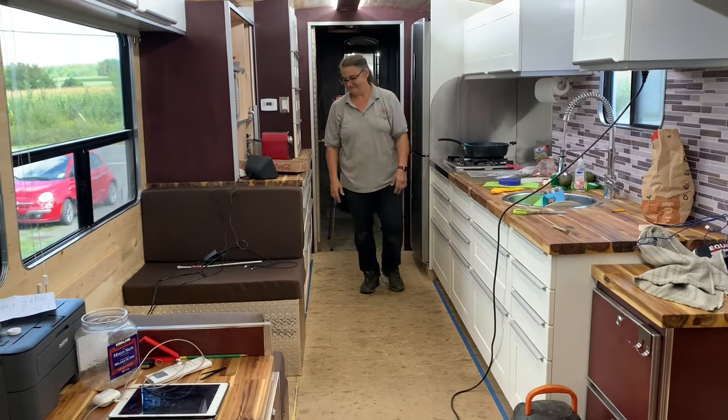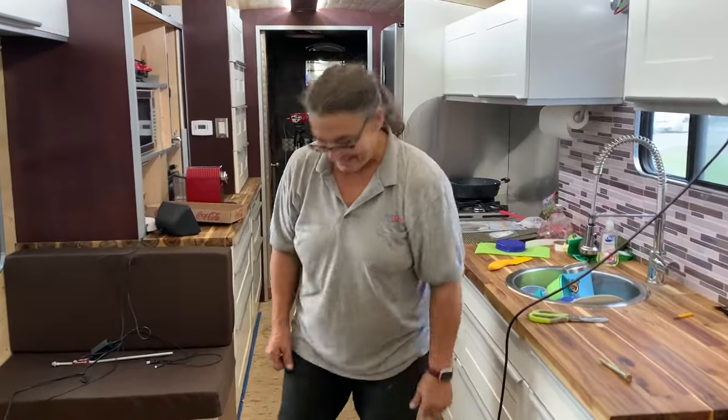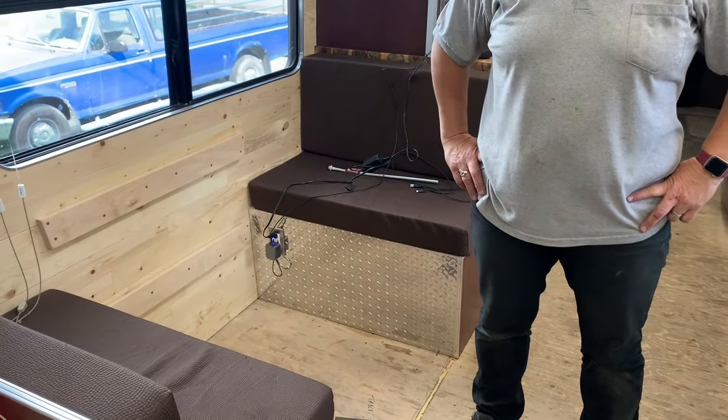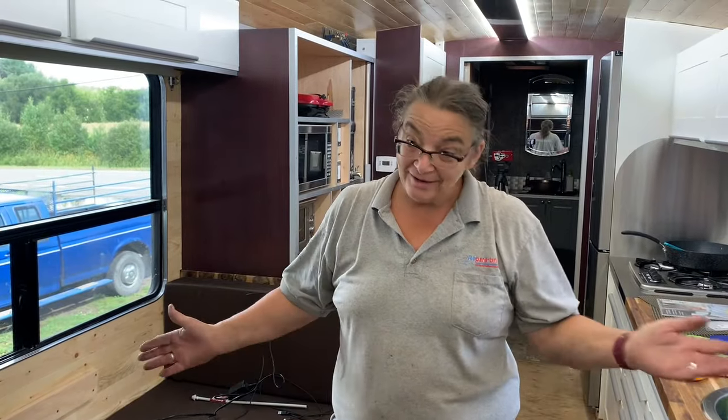C'est quoi qu'on fait? What are we doing? Ça a l'air qu'on installe le plancher. We're installing the floor. So we're cleaning everything out. And we have a plan to install the floor. Alors, on a tout enlevé, mais on a un plan pour installer le plancher. Yvan va nous révéler ça.